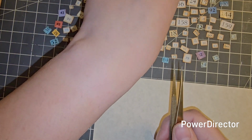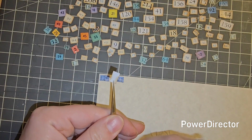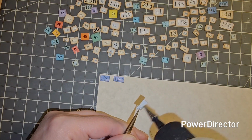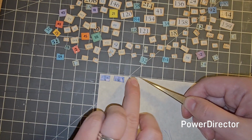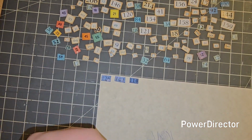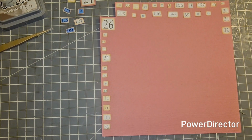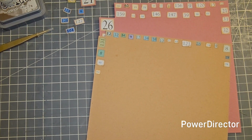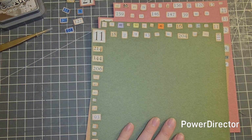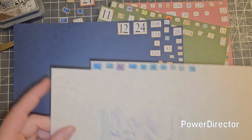I really like these blue ones with this paper as their border. And then I'm going to do that to all of them. So here are finally all of the numbers glued down on which border I want on them. So there's the red, the craft, the green, and then here's that like navy blue, and then that like parchment paper, and then I am going to cut all them out.